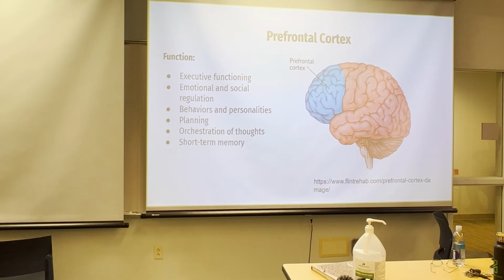So the prefrontal cortex is really that part of our brain that sets us apart from other animals. Ours is much, much larger than others, and this is where we have that executive functioning. So our mathematics ability, our planning ability, social and emotional regulation, like I was talking about before, and our behaviors and personalities seem to be mostly stored up in this area, because when there's damage there, people have very, very large personality shifts compared to in other areas of their brain. And there's also short-term memory up there, which makes sense because that's where a lot of your processing is going.